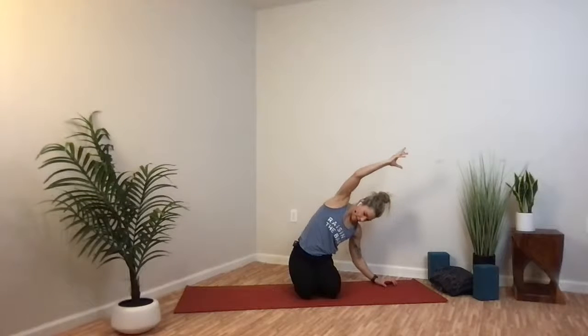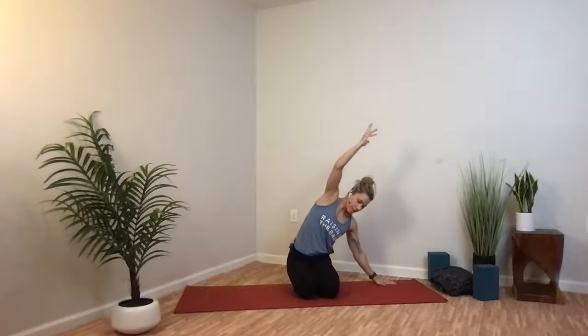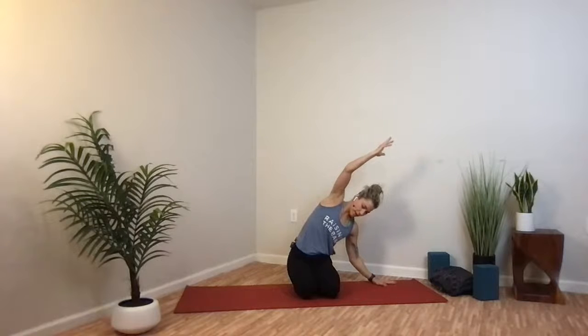And then pressing into the right hand to come up through the center with the inhale. And then heading to the left on the exhale, same thing. Good. Now inhale, come on up through center. Exhale, let's head over to the right again. Settle into the shape, into the side bend here.